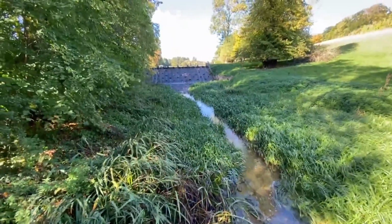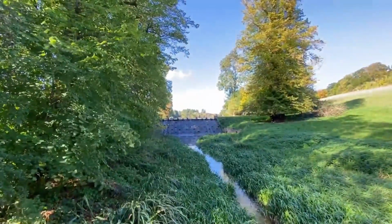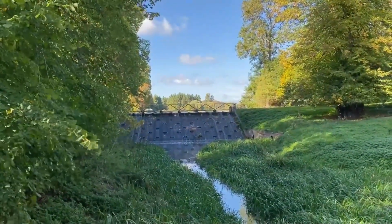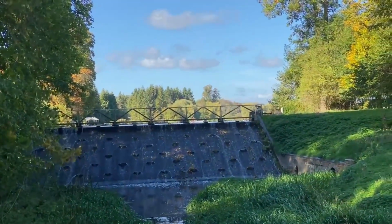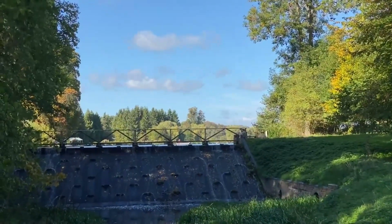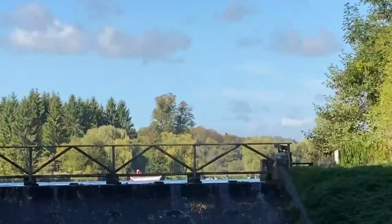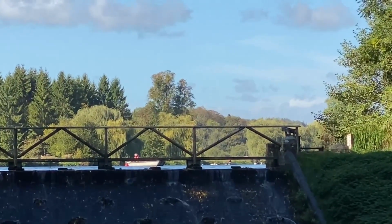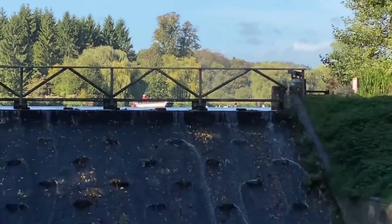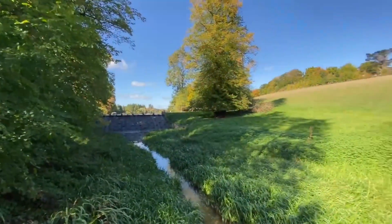This is River Chess flowing. Small dams or stuff to hold some water. And there's some happy swans or some people swimming across, I reckon. Yeah, there's some swans swimming. They can swim in there. That's part of Restore Hope.